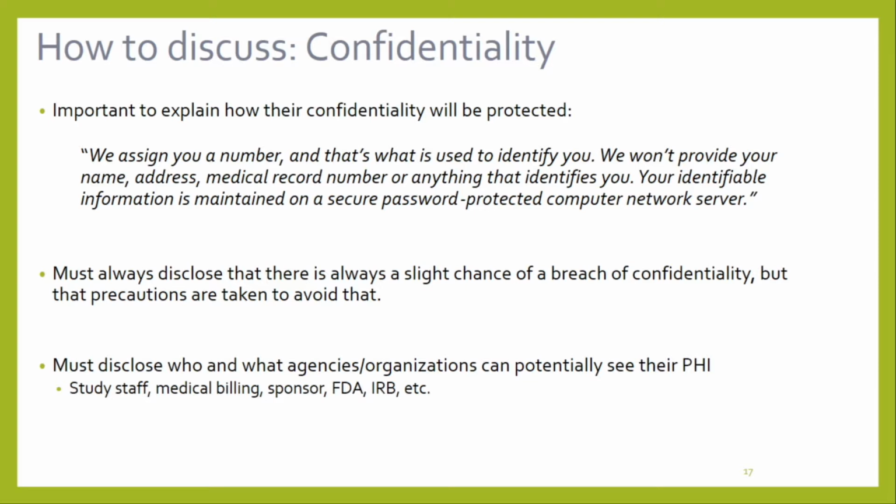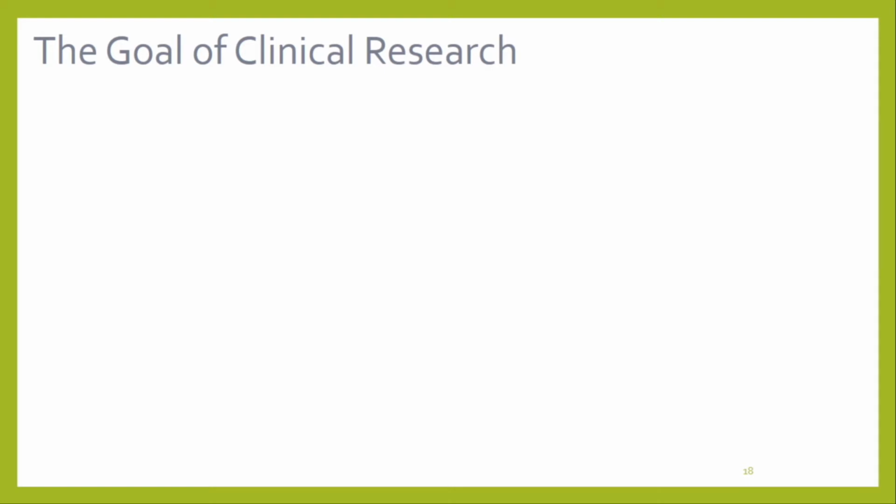And then when you get audited and the auditors see that it is kept separate, then you are in good shape. If they see that it is not separate, then you're in trouble, okay? Because this is something that we say we're doing. And this, by saying we're doing it, helps us get approved by the IRB. Obviously, we always have to disclose there's a slight chance of a breach of confidentiality, and we also must disclose who and what agencies or organizations can potentially see our private health information.